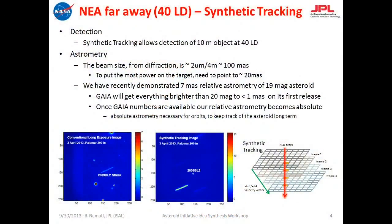Of course, that's relative differential astrometry. To get absolute astrometry, we would piggyback on, for example, an astrometric survey mission like Gaia, which is being launched from Europe by the Europeans next month. And Gaia, within a couple of years, will have everything brighter than 20th magnitude down to 100 microarcseconds, and would be fully capable of augmenting what we do with that.